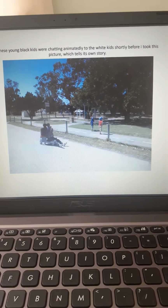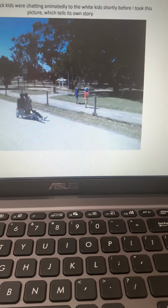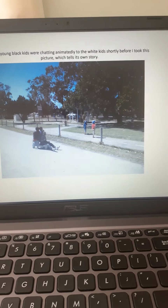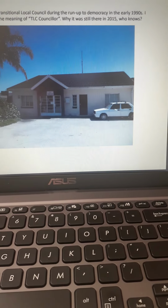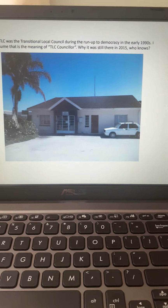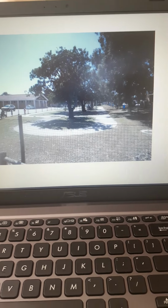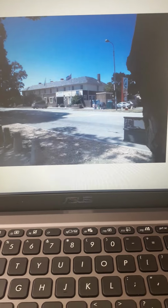And I found this quite a telling picture. So you've got the little white kids with their cycling helmets and everything, and then you've got these three black kids who've obviously come from Walmer Township, and they've commandeered a cart, sort of a trolley from some supermarket. And so it says they're TLC councillor. So that dates back to before the transition in 94, we had these transitional local councils. That's what it was called, combined the ANC with the existing council. Bit of history. So here's that little network of roads for kids. And the old notorious police station.